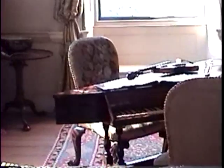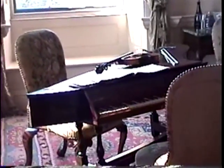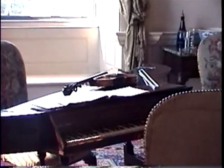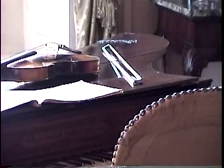And of course the conversation's always been a form of entertainment, but you can imagine how important music was to them in their lives at that time, and they made their own. You see a flute, a violin, and a spinet. Mrs. Tryon's forte was the keyboard. She entertained quite royally here.